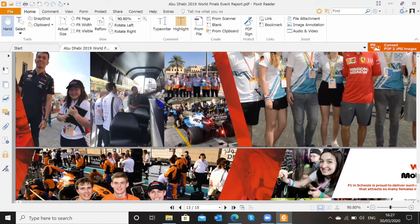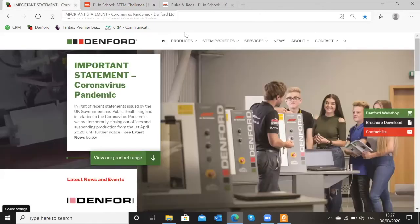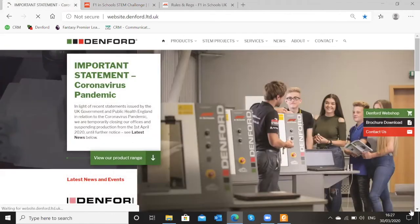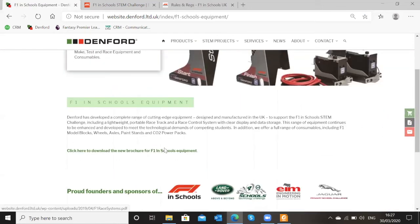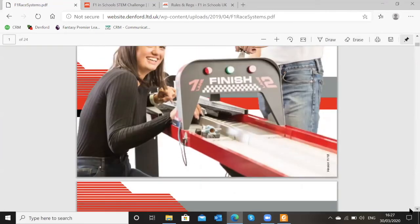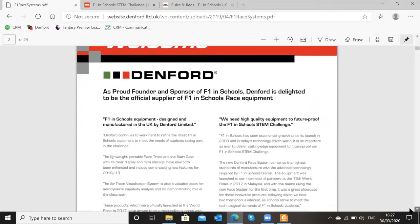So if we go back on the internet, I'll show you all the equipment associated with F1 in Schools. So this is just found on the Denford website, and this is every piece of equipment that Denford sell that is associated with the competition.